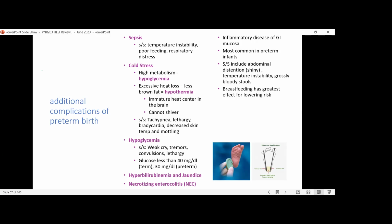Hypoglycemia is usually a good HESI question. What your baby is going to show you is that their cries are not as boisterous. They're going to have a weak cry, and they can have tremors. And if you don't get in there, they can convulse on you. So I don't want that to happen. Remember, nurses, we don't want this stuff to happen. All right, we're going to jump on this baby. And in a preterm, glucose levels less than 40 milligrams per deciliter, well, that's in a term, but actually 30 milligrams per deciliter in a preterm is never good. Okay, don't forget, now this baby is small.